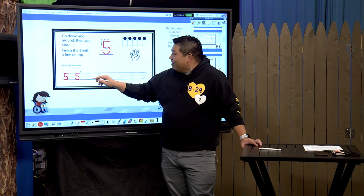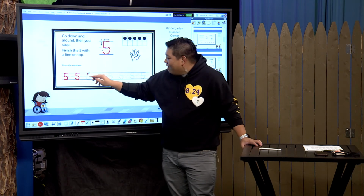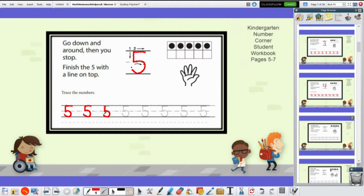All right, speaking of left to right, we're going to start at the top, come down and around, and a hat on top. Down and around, the line on top.